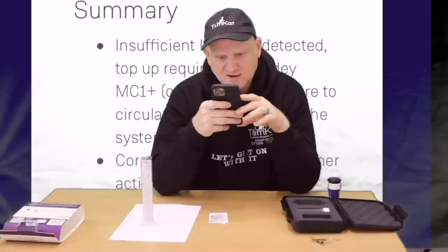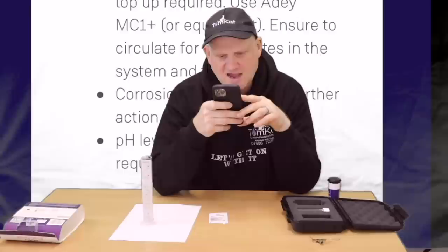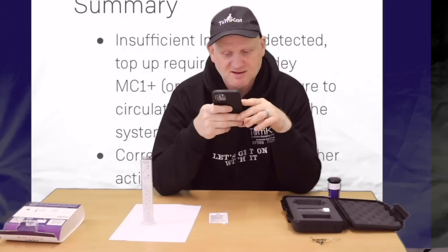It says inhibitor level R, corrosion tick, pH level tick, overall R, and it says insufficient inhibitor detected, top up required using ADMC1 or equivalent, ensure circulate for 30 minutes in the system and test again. Corrosion level is low, no further action required. pH level okay, no further action required. And it even gives a location of the test. How amazing is that? So that's your Adey ProChecker portal.